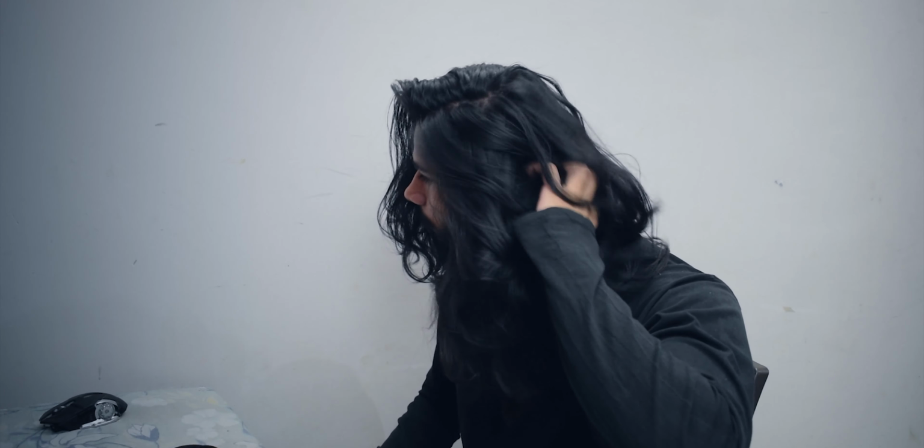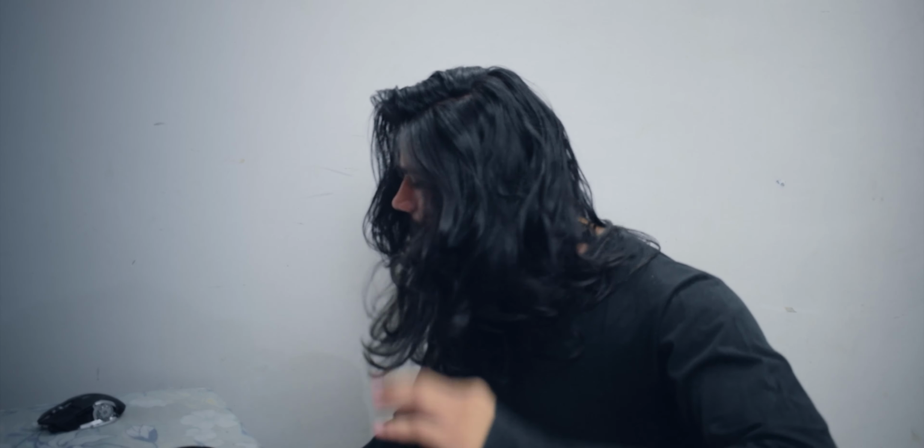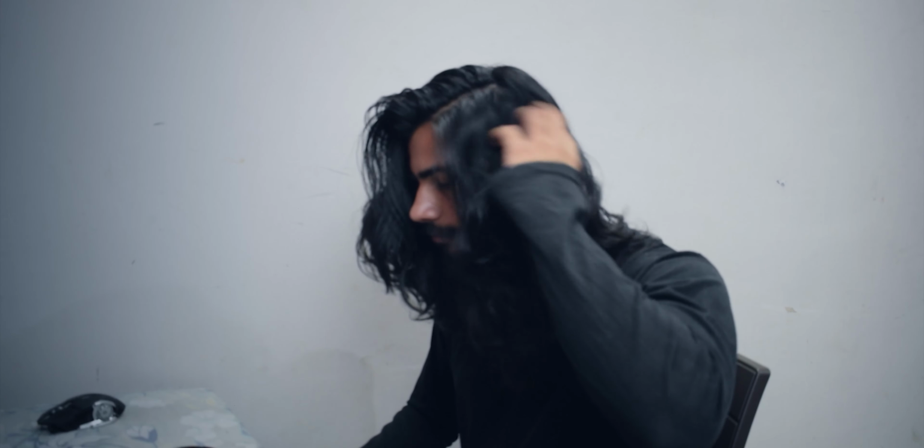That way I'm reducing the damage caused to the hair follicles due to the continuous pulling of the hair in the bun. But if your hair is not long enough to be put in a man bun yet, you can simply use a hairband of this sort to keep it out of the way while working.